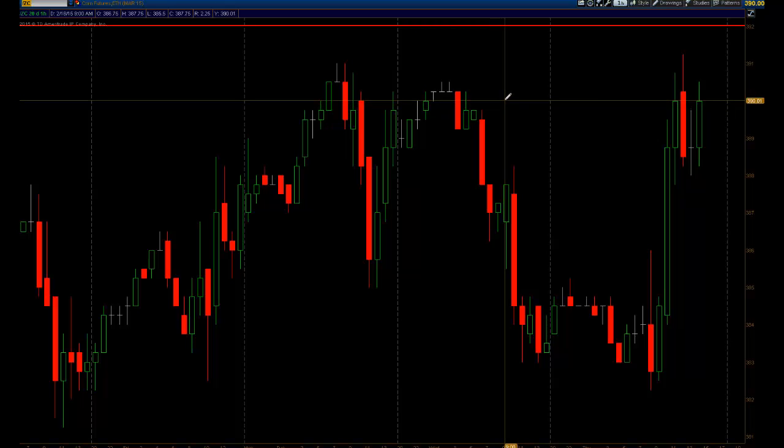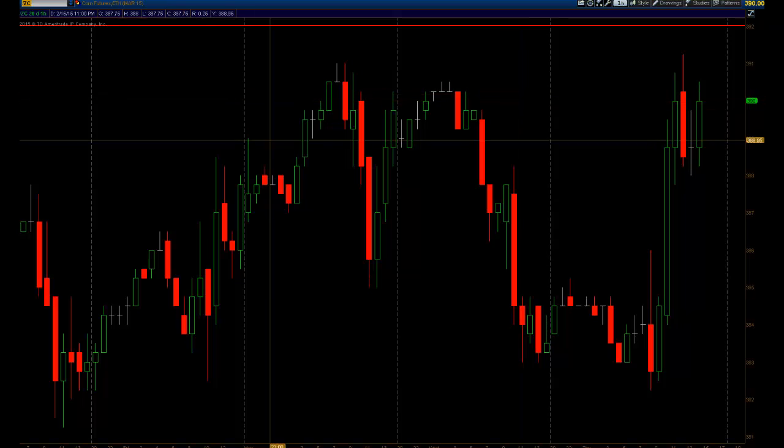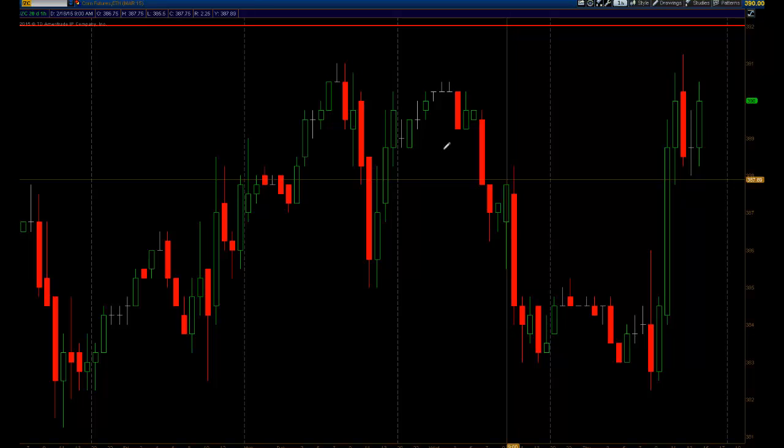On this one, I believe we were risking 3 points initially. And I think corn's $50 a point, so 9 points would be $450. So that's what we closed out.